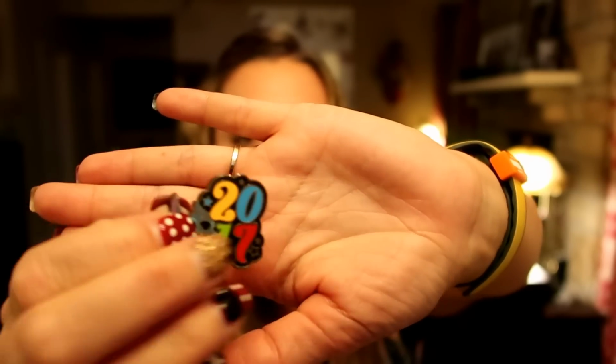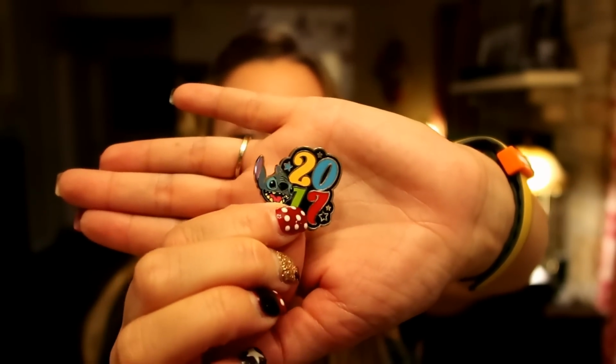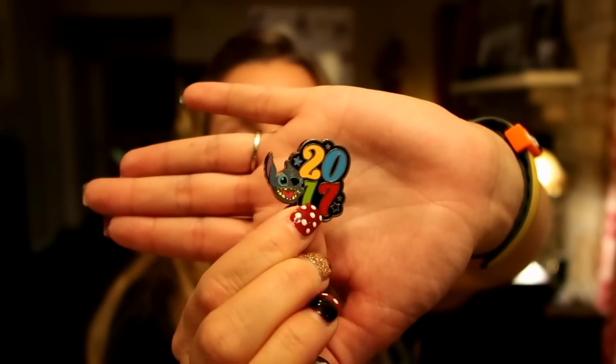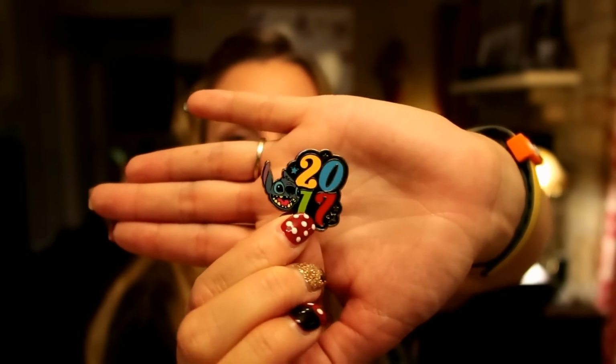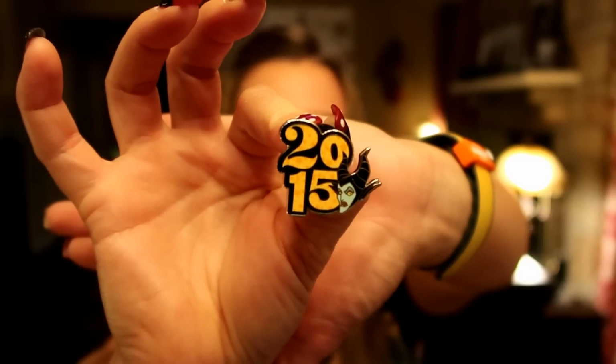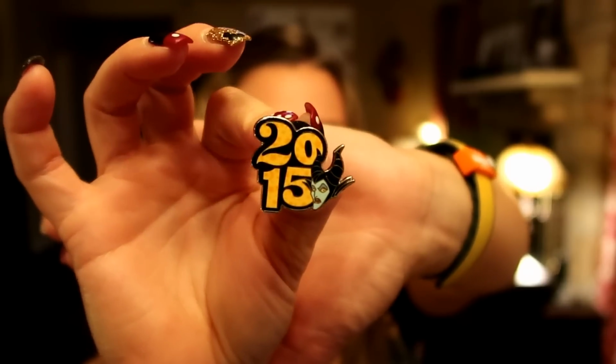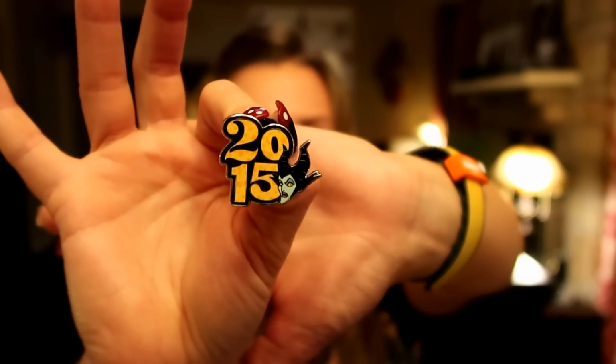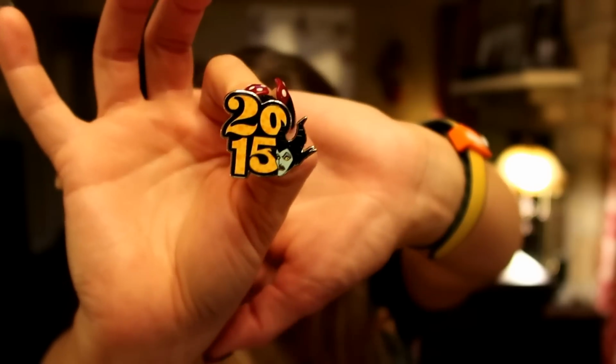Landon had purchased a booster set from Fantasy Faire, and then he traded out each of those booster pins for some other ones that he loved. And this first one he traded Emma for. He traded another pin for this Maleficent 2015 pin. Landon has decided that he'd like to start collecting each of the year pins since the first year that he went to Disney World, which is in 2011.